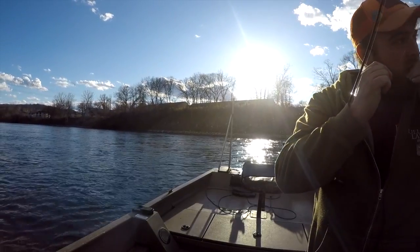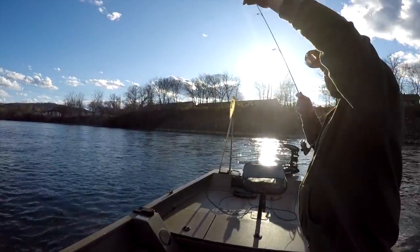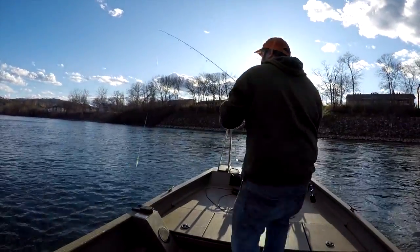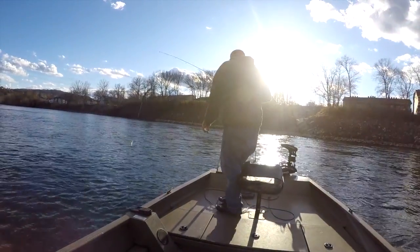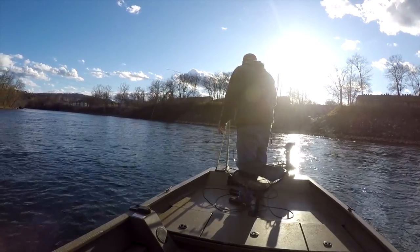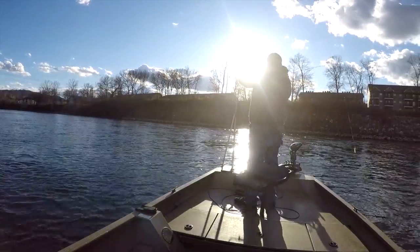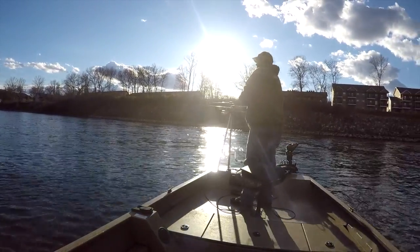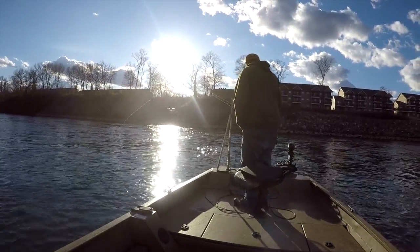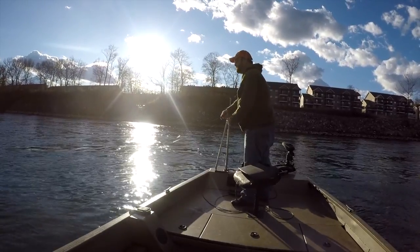Okay, so this is just a little 3-inch minnow style jerkbait, kind of in a shad coloring, and this is what we caught most of our fish on yesterday, other than the orange-headed jigs. So I'll just try dragging this for a couple more minutes, and if I don't have any luck, then that's it for me today. Because this wind is just something else.